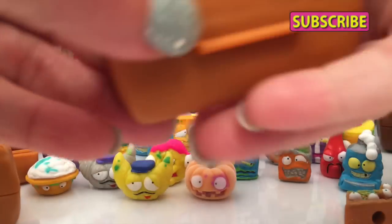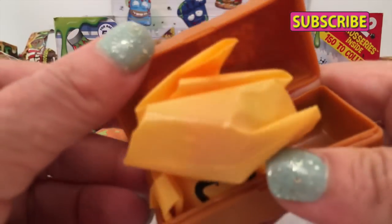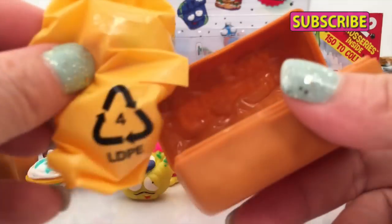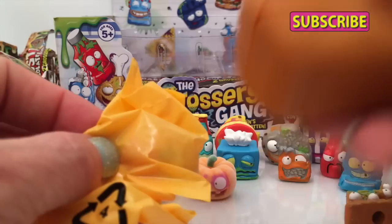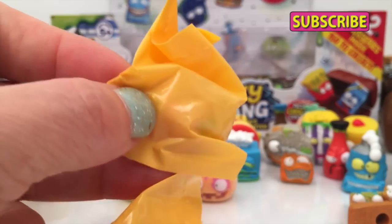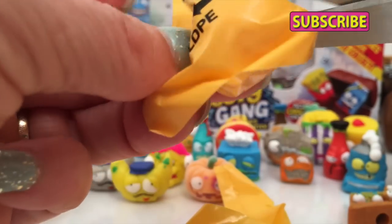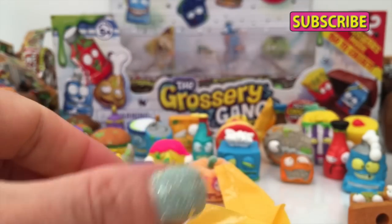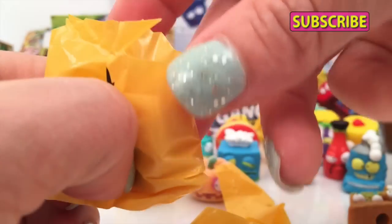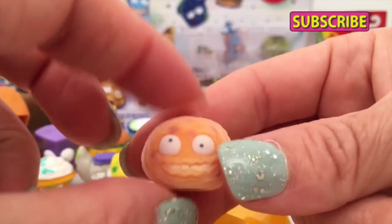Yay, guys! Another light chocolate bar with two more blind bags. And we need the scissors. Cut, cut, cut. And cut, cut, cut. What are we gonna... Ow! Guys, guys!